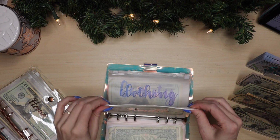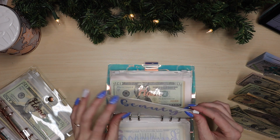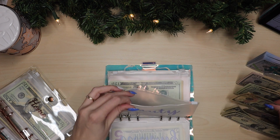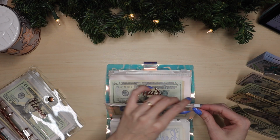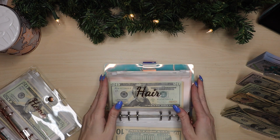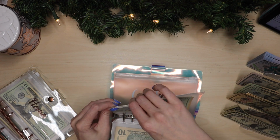All right. And then clothing, we're not going to add anything right now. Beauty, we are going to add $10 to beauty. It looks like there's nothing in there right now, so we will add $10. Okay. And then hair, there we go. Hair, we are going to add $10 as well.